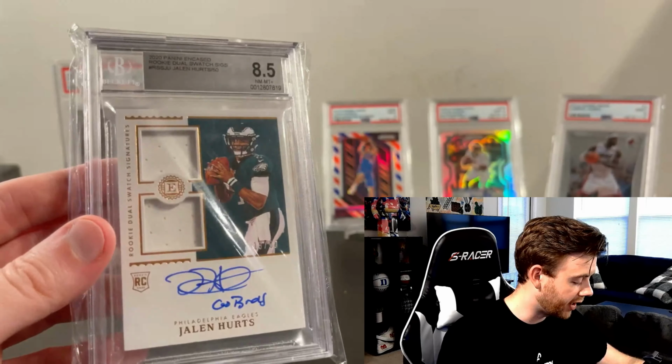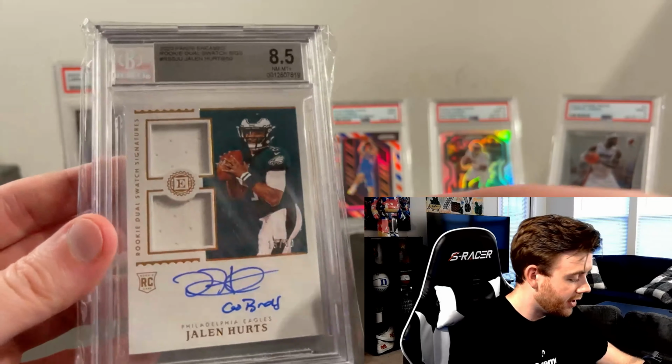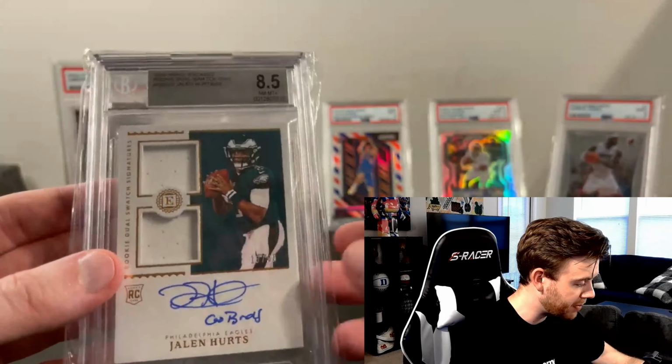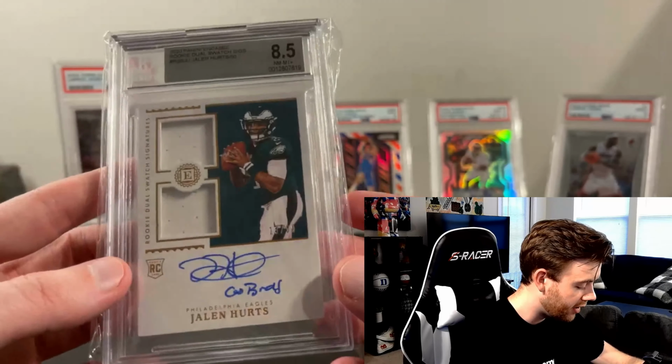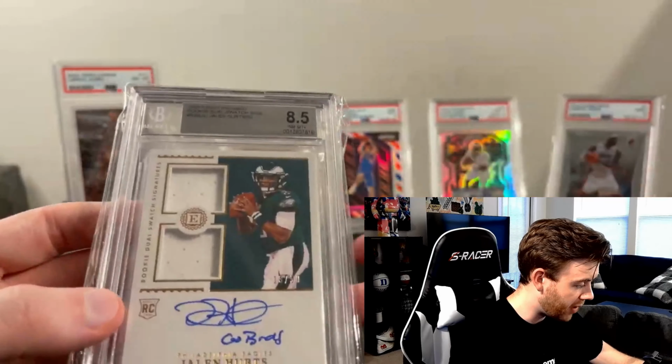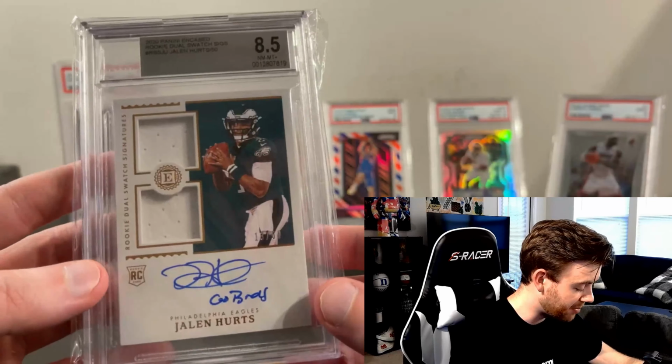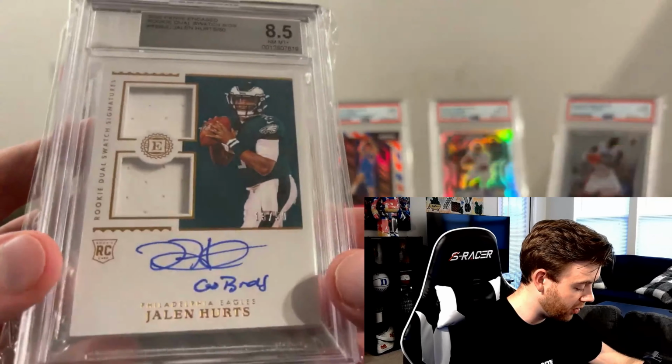I think it was just a really good idea to have the encased series come out, not having to worry about getting it graded, especially with these thick cards, which usually don't grade too well. Which is kind of why you got the 8.5 fresh from Panini here, straight to Beckett. But just a really cool card.